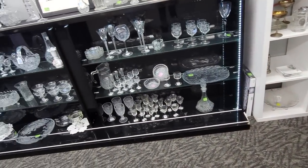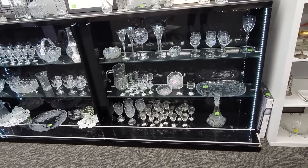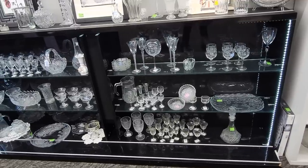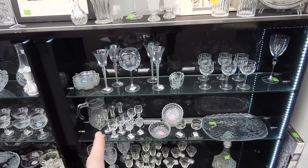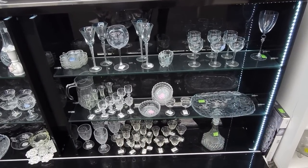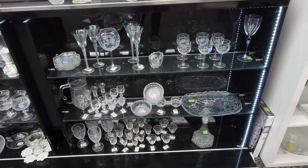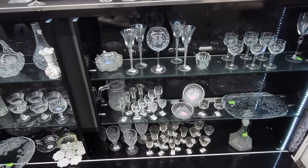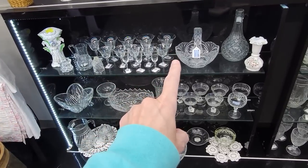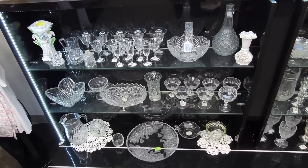So this is our clear glass section over here. Oh, it's so hard for me to try to figure out the item that you guys are pointing out that you would like. So I've got shelf 1, shelf 2, and shelf 3. Let's call it there. So if you see something you'd like me to run, let me know which shelf it's on and then which item. And then let's call this shelf 4, shelf 5, and shelf 6. Let's see if that works.